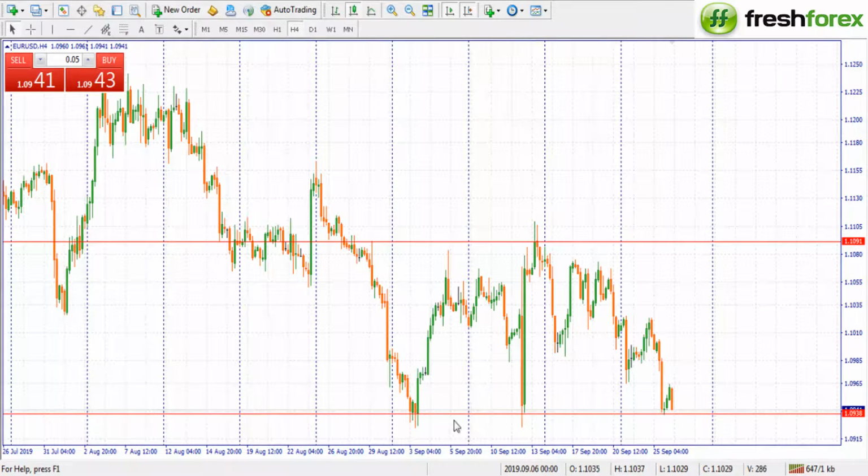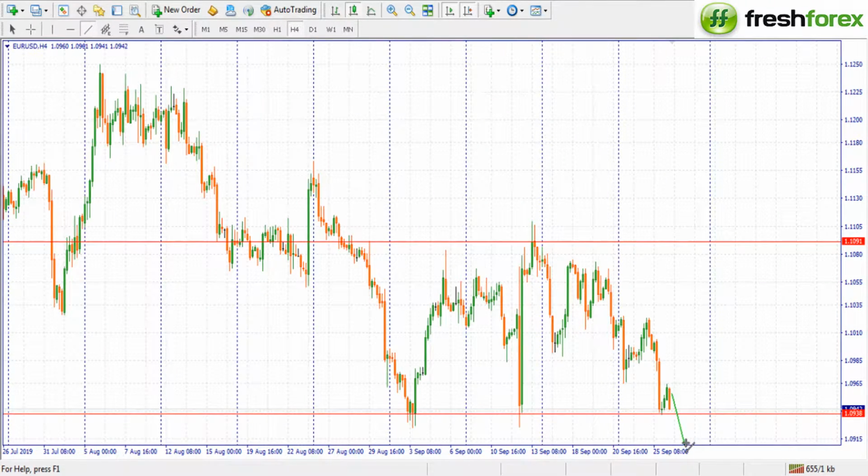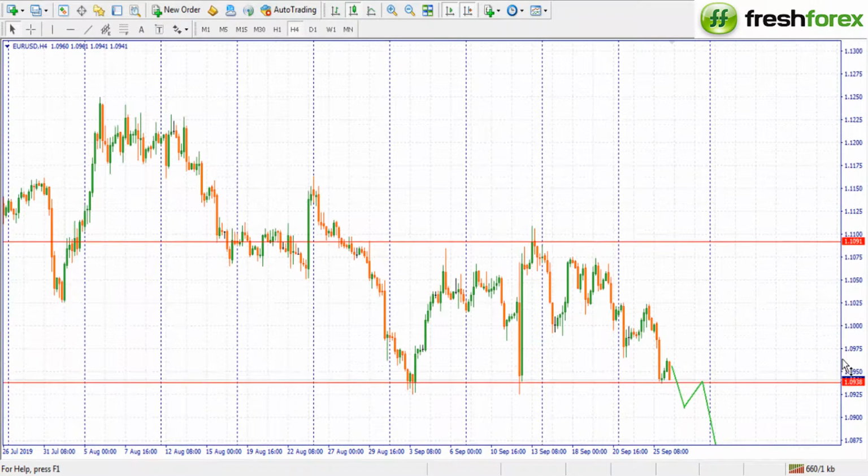So if price does not clearly descend below this level, then this could be a very good place to buy from. But if the opposite happens, that is, if the price clearly goes below that support, then we'll simply wait for retracement before we pick a sell even lower. So that will be a very good one. If price goes below that level there, then that will be a very good place to sell from.